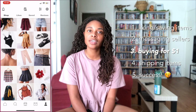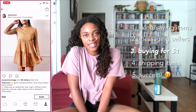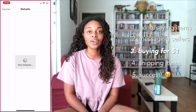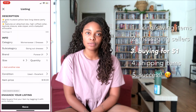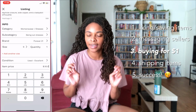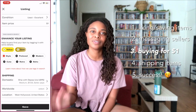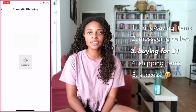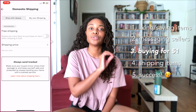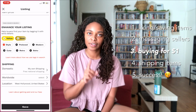$1 is currently the lowest that you can sell something for on Depop. It used to be 10 cents, but of course they need to collect their 10% fee. So currently it's $1. Once you set your item to $1, you're going to set the shipping to my own shipping, which just means that you need to arrange how you're gonna mail your item versus Depop sending you a shipping label to your email. And then once you've done my own shipping, set that to free shipping, so that when the person buys your item, they are just paying for that $1.